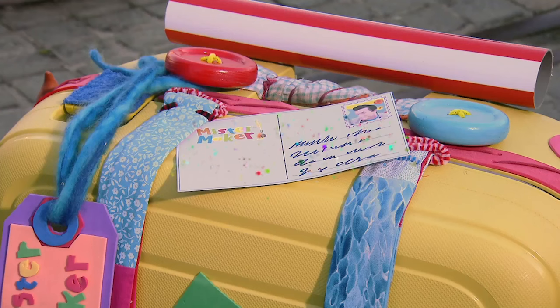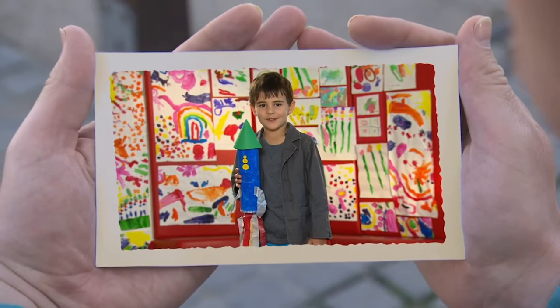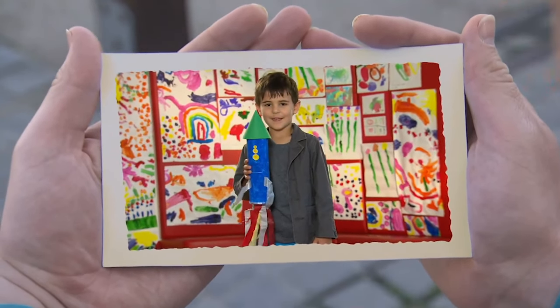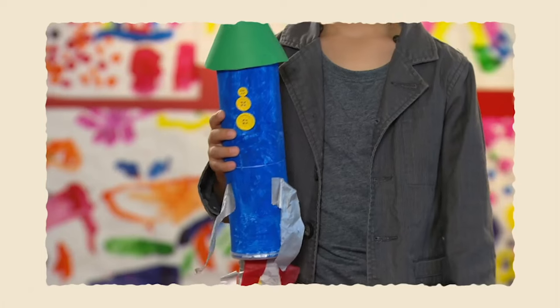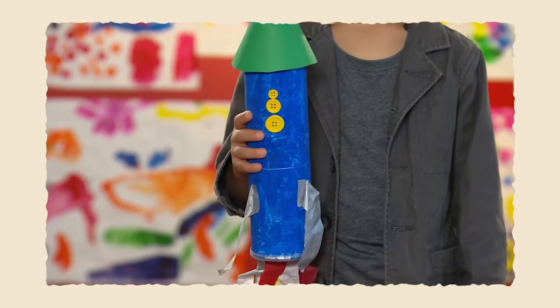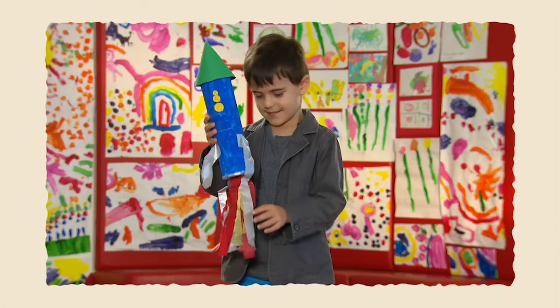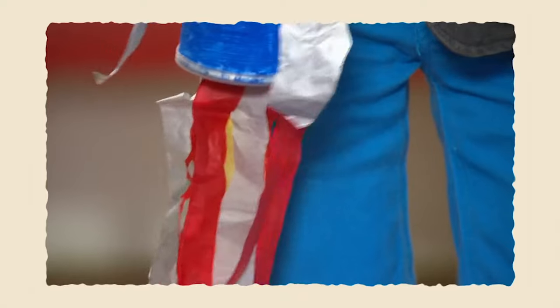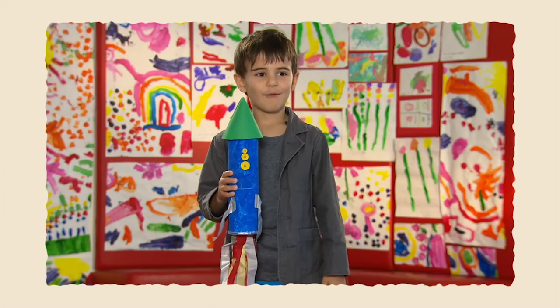What's this? It's a mini-maker postcard! Let's see what we've been sent today. My name is Ezekiel and I'm 5. And I made this toy rocket ship. First I painted the tube, then I stuck the cone on, then I stuck the red and grey and yellow paper into the lid. 3, 2, 1.